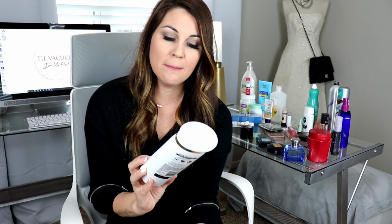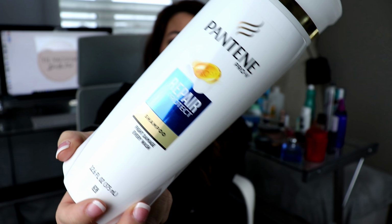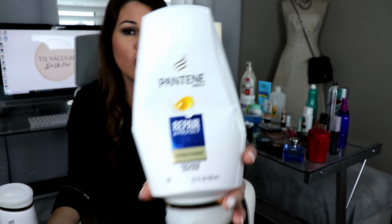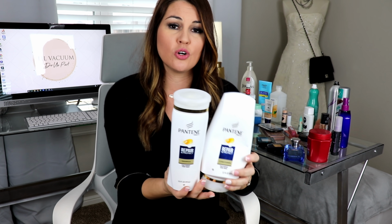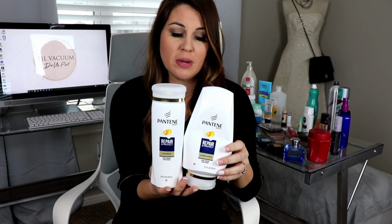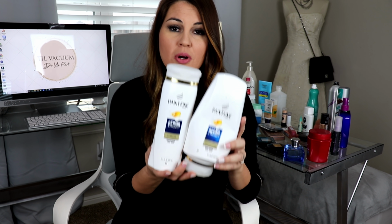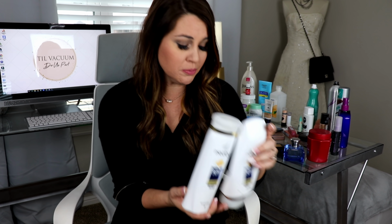I mentioned this in my last beauty products video, and I'll be sure and link that down below, but this Pantene Pro V Repair and Protect is amazing. It makes your hair feel so smooth and so soft. I definitely get it as a set. My daughter uses this on her hair and it's made her hair feel so much better. So if you're looking for a drugstore product or one you can pick up at Walmart, this is definitely the way to go. I feel like it works so well.